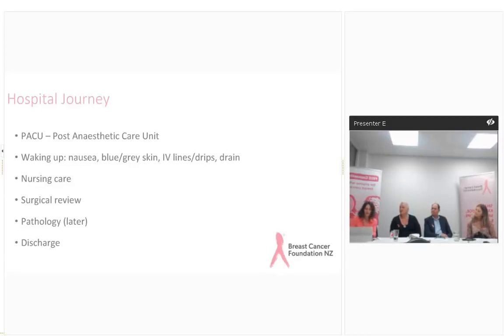Kylie, there's one little point on your slide that might have some people worried that we haven't covered, which is blue or grey skin. Can you just mention that? As Richard was talking about the blue dye, or particles, that get injected for the sentinel node biopsy, this can cause a discoloration of the skin, blueness or grey colour post-operatively. It's temporary and it might change your urine colour initially as it washes out of the system.